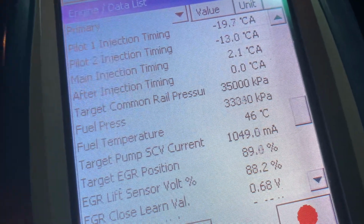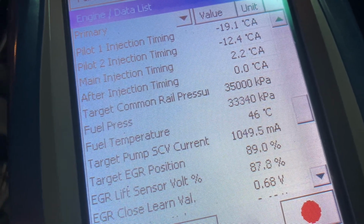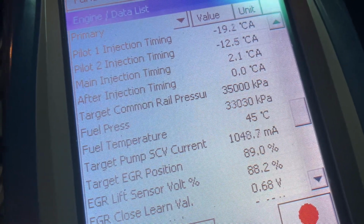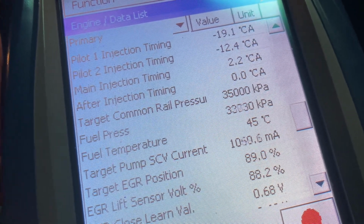Things like the fuel pressure are worth checking. And if you've got the short SCV, it's rubbish. So it's time to change it. I've still got a few more tips for you yet. Let's just have a look what the fuel pressure does, reaction time.